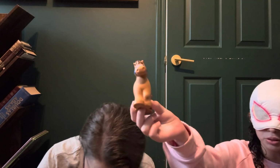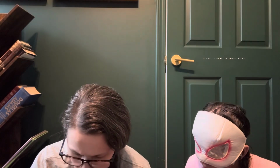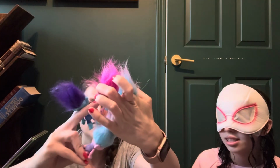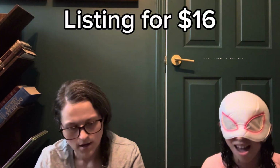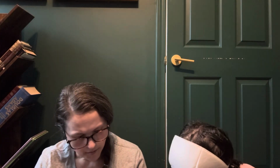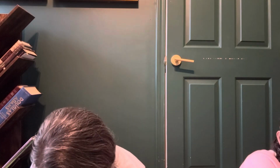A Little People horse. We did find a Little People horse that we will save and put with our other Little People. We found Branch, Poppy, Satin, and Chenille. I'm not sure what year or movie these are from, but they are bendable figures that can sit and stuff like that, so we will lot all of them up into one. Let's put this down here. Also got just these Bluey.